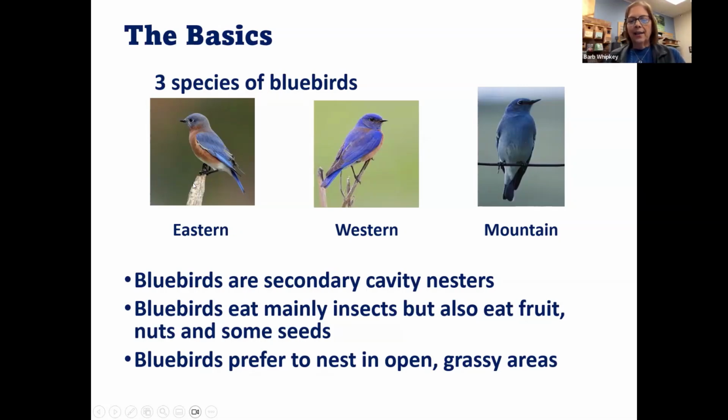Bluebirds are secondary cavity nesters. A secondary cavity nester means that that species of bird is not able to excavate a nest. So if they come along a tree that is decaying, they're not able to dig out a hole and create a nest out of it like a woodpecker can. So a bluebird is dependent on abandoned woodpecker holes or the houses that we put out for them. So that's one reason that it's so important that we put out houses for bluebirds specifically.